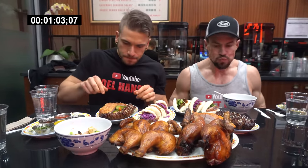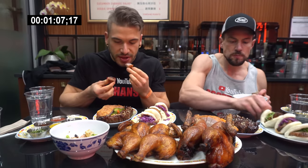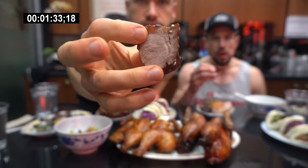So, the duck is what they're most known for. I'm gonna dive into some of that pork belly. Try this. Oh man, yeah, crunch. Super juicy pork belly. I have the char siu and roasted pork. Oh, the glaze on that, the sauce.